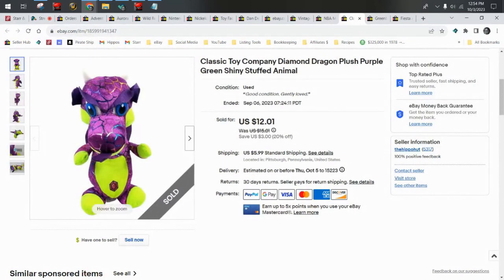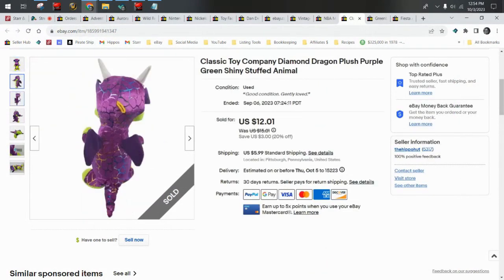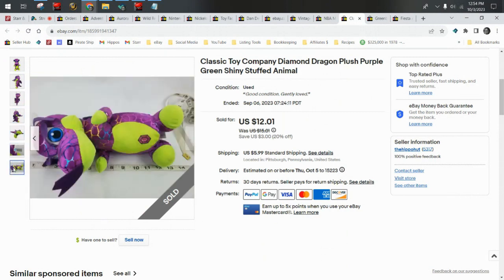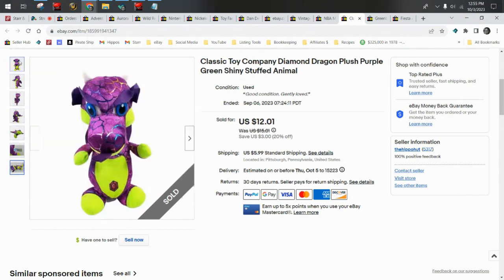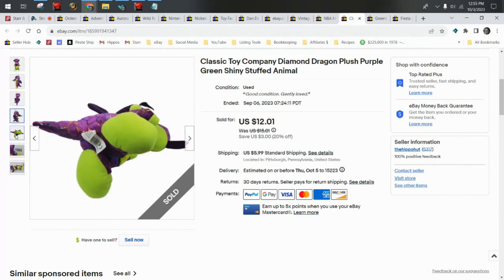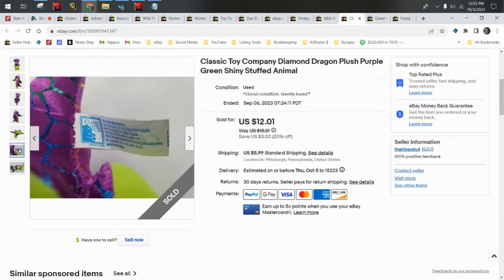The Classic Toy Company. You guys, when I first started out, this was a really good brand of plushie as far as a fast sell-through rate and pretty decent mid to high bread and butter prices. It's kind of gone to the wayside, but I'll still pick them up if they're 50 cents. I'll still list them if they come in a lot.